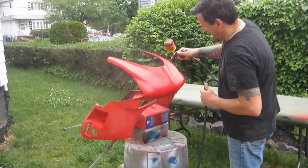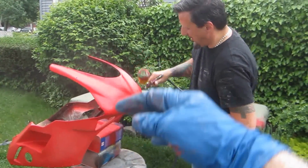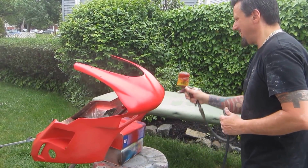Hey, one thing looks cool with that camera, when you put it right behind the windshield and you're riding in the rain, all the rain comes over and it looks like you're in a fighter plane or something. Very cool.